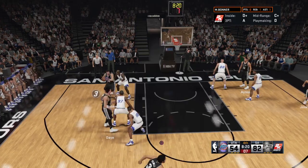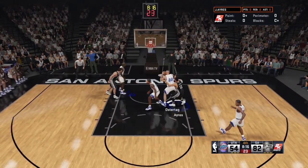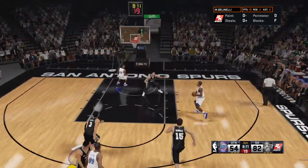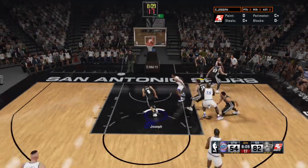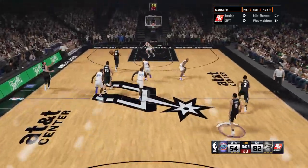He dishes it to Bonnie. Outside, Bellinelli. Once again off the mark by San Antonio. Outside, Williams. With the teardrop, no luck. And the Spurs going the other way now.